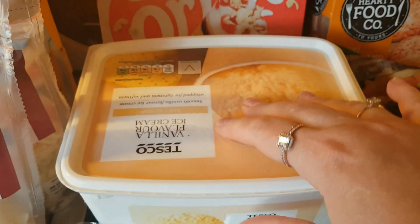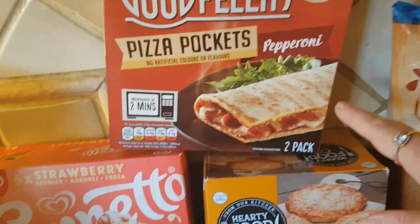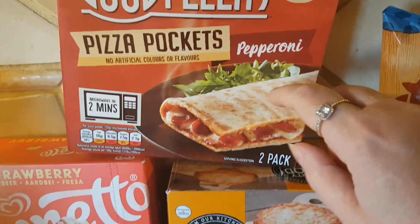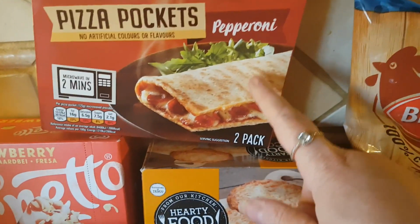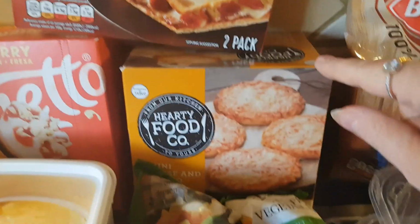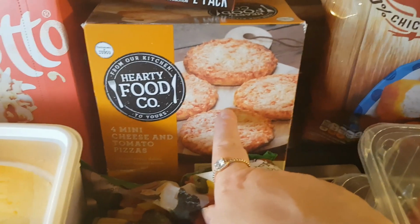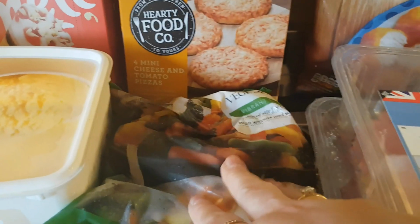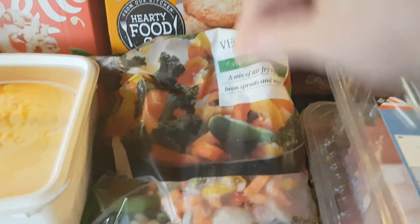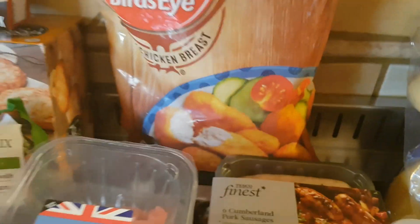A tub of vanilla ice cream, some strawberry cornettos, pizza pockets. So the only place that sells those around here is Tesco. So when I do a Tesco shop, I do grab a pack. Caleb really likes those compared to other sorts of quick pizzas. I got some little mini cheese and tomato pizzas. Again, something I can cook up and then cut up and put in a lunchbox for Caleb. Just something different. A bag of mixed stir-fry vegetables. That's the refrigerator. Oh, and some chicken dippers.